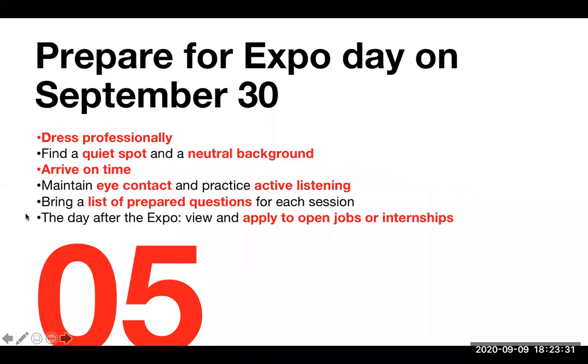A couple other points for the actual day of the expo. You want to dress professionally. Even though this is a virtual career expo, you have the option to be on video for the group and one-on-one sessions. And I would imagine a lot of you would want to use video to make it as engaging as possible and as similar to a real in-person expo as possible. So remember, just like a virtual interview, they're going to see what you're wearing. So you're going to want to dress business professional on the day of the expo.